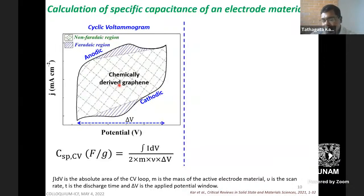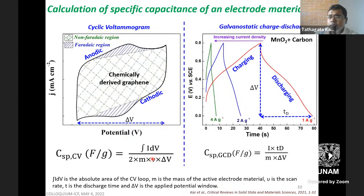We will be seeing in the following slides. The better the current you get at a particular potential, the higher is the capacitance of your material. We can also calculate the capacitance of the material from galvanostatic charge discharge plots.